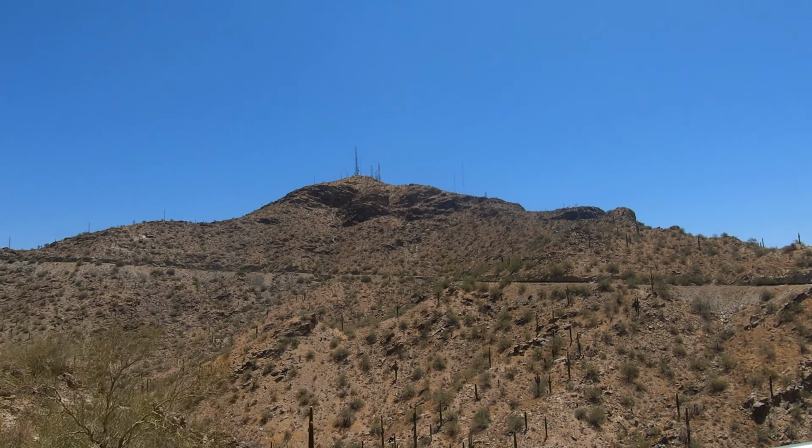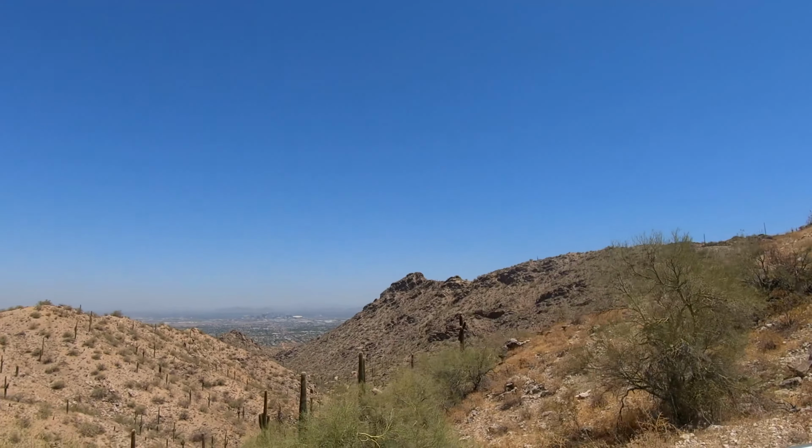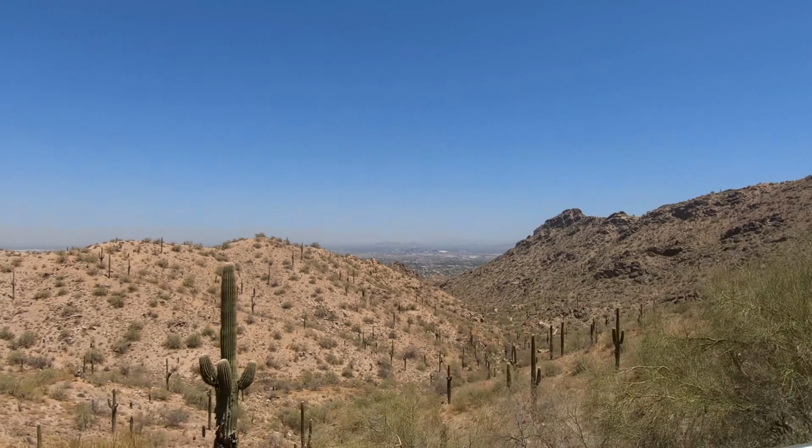Overall, South Mountain Park is a unique and beautiful destination that offers visitors a chance to explore the natural beauty and rich history of the Phoenix area.